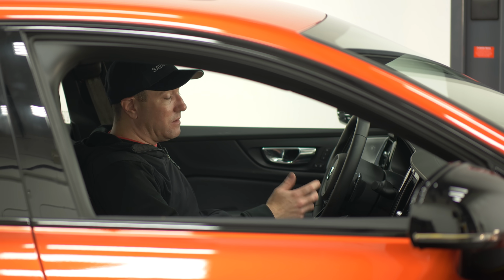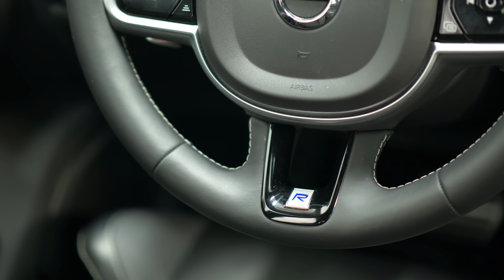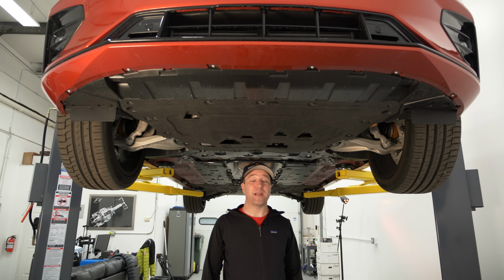But the problem is you don't get, in the R design, cooled seats in here, or the massaging feature, which they include on, I believe, the Inscription model. So if you want those two things, well, you're not going to get it in the R design. Now we're going to take a quick look underneath of the S60.